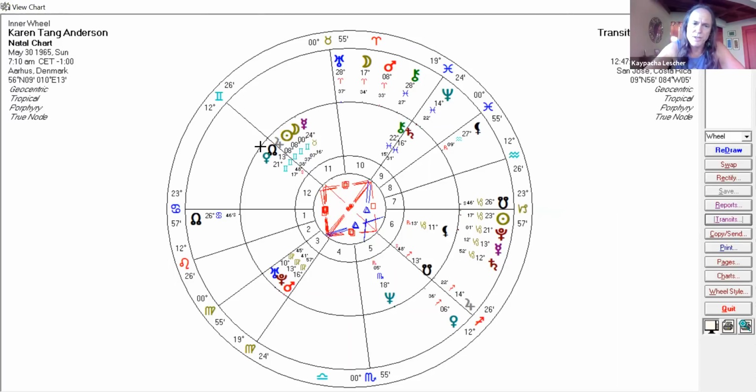And we talked about this the second time. Christine had Pluto and Mars square the moon's nodes, and now Karen also has Pluto and Mars square the moon's nodes. And we can say that when Pluto squares the moon's nodes, it's a critical lifetime. It's one of the most intense, powerful aspects that you can have in a chart.